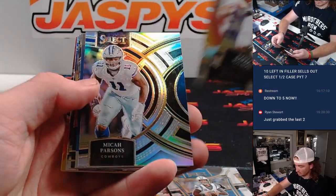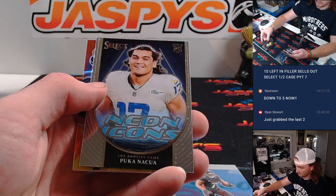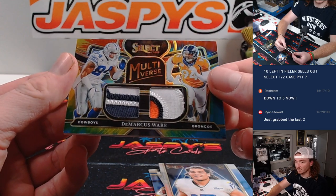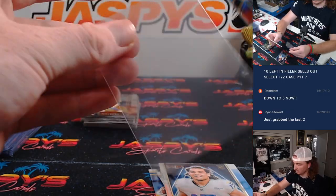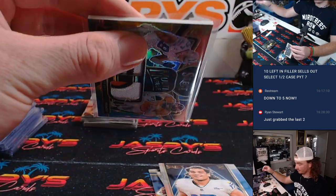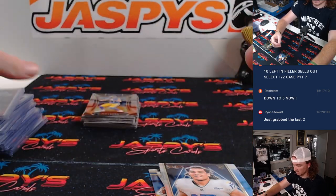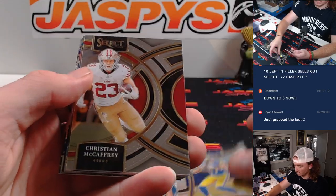All right. There's Bijan score. Puka, and then, wow, very nice. DeMarcus Ware, Multiverse, tie-dye. Beautiful patches on that. That's going to be between Broncos and Dallas. Beautiful patches on both sides. Puka.